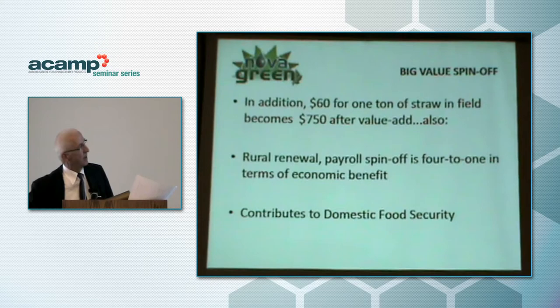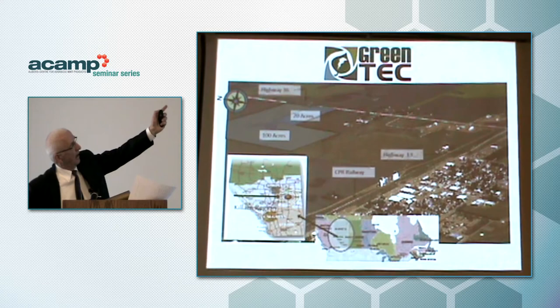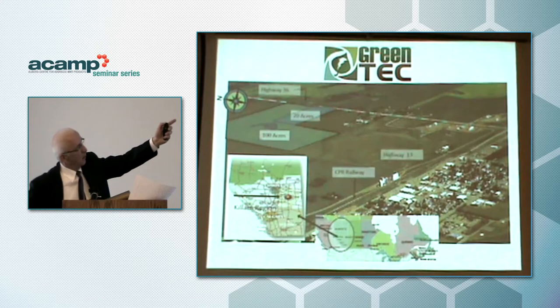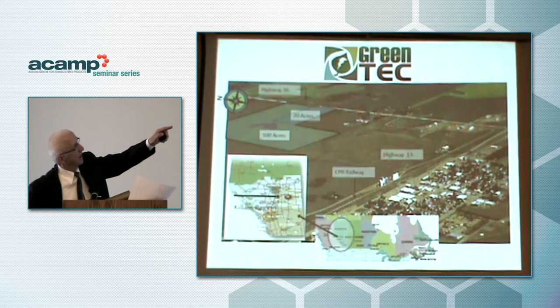Just touching briefly here on green tech, this is in Killam. It's just an exceptionally good location for a number of reasons. Highway 36, of course, goes up to Fort McMurray. And the next slide will show that it's part of the Ports to Plains corridor that's being championed and facilitated. And from Fort McMurray basically right down to Monterrey, Mexico, Highway 13, another major highway. And the CP Rail, of course, transnational, trans-North America. And Nova Green, in that green tech area there, the 20 acres, that's where we're going to be setting up.